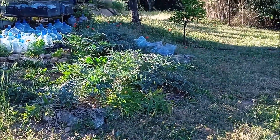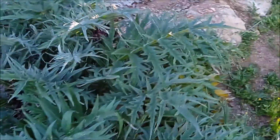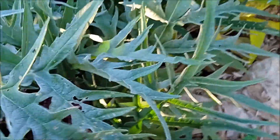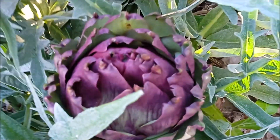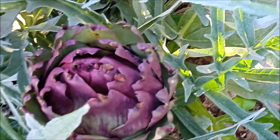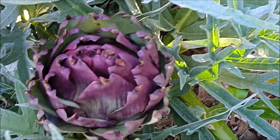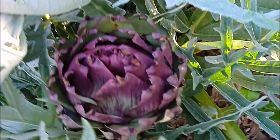Quite a lot over there as well. And some more big ones around here. Will just start coming through. There's probably a lot more in there if you delve. And I always leave a few to flower. They are so pretty, really pretty purple flowers. If I remember, I will put some footage in of those.